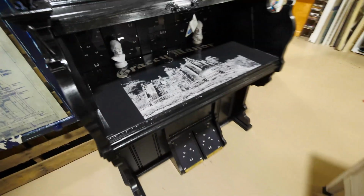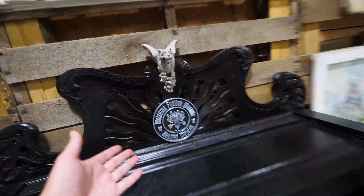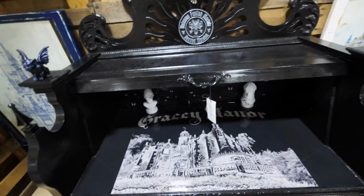But for this amount of time and effort and repainting and design and emblems and everything like that, somebody put effort into this, not just literally picked it from the trash, like a lot of this stuff.